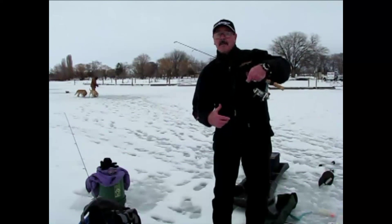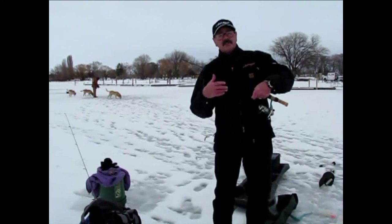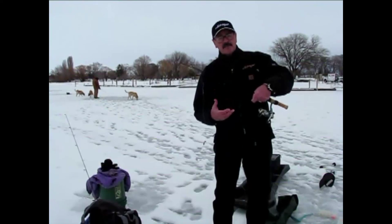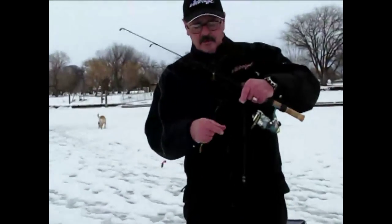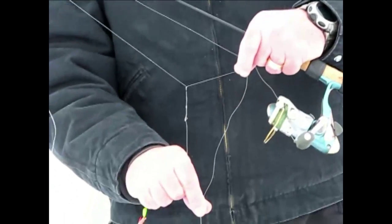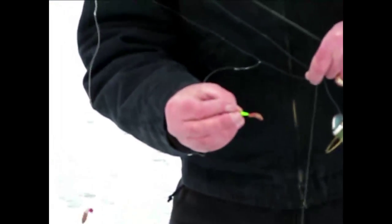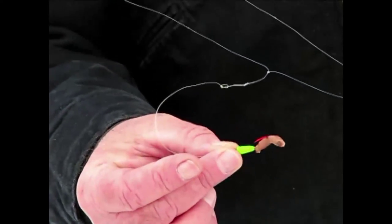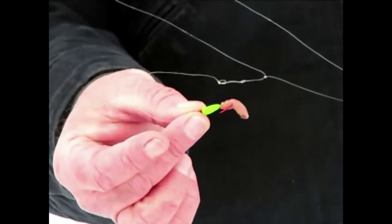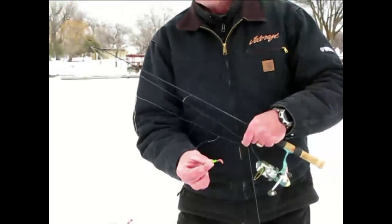The next step was rigging my rod, on one hook, which I've just created some overhand loops to tie the leader to the jigs to my main line. I've put a couple of split shot on the very bottom to help me get down there. And then on my first hook, I've got a very popular ice fishing jig, which is a Max Lure glow hook. This you'll see being used all over the country during ice fishing season.